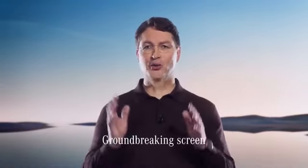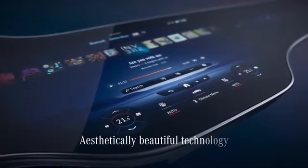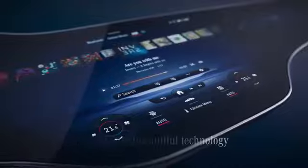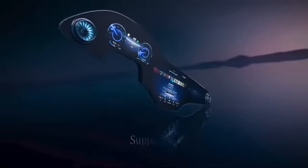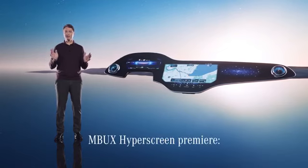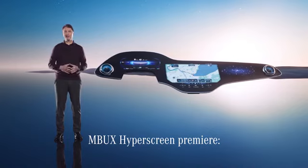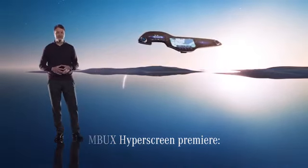Ladies and gentlemen, I can only agree. This screen is groundbreaking, an entirely new and intuitive way to interact with technology. It fully lives up to where we're headed at Mercedes-Benz, creating technology that is aesthetically beautiful, innovative, and supportive to us humans. Consequently, it will make its premiere later this year in our brand new and top-of-the-line electric luxury sedan.